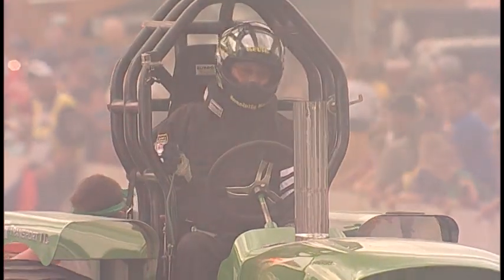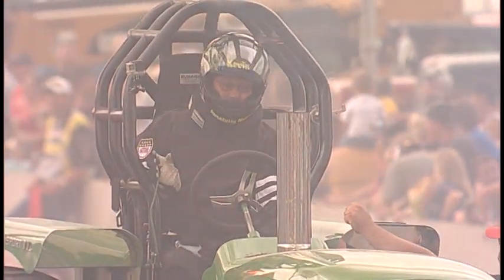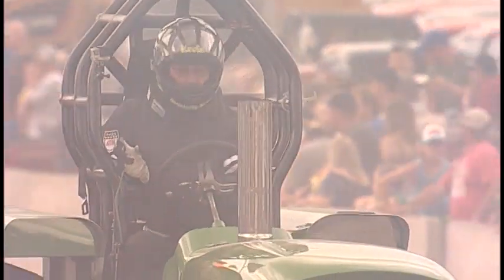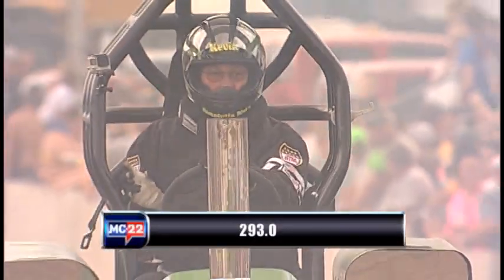How close does this class usually end up? 293 feet right now. That puts him into second place by 1 foot. 294.08, the leader, Dan Schulte, the first guy to hook on. 293, Kevin's pull, right now in second place.